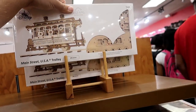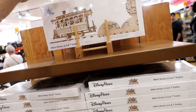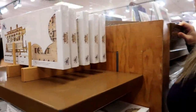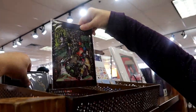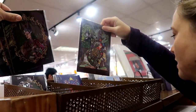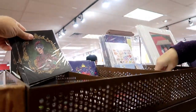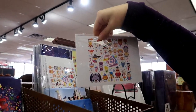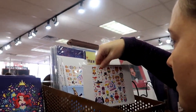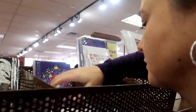Alright, these sets right here, they were selling inside of the Disney Dream stores during D23. They're here now, $19.99. They got any new postcards? They have, this is a Beauty, right? Yeah. Beauty. Little Mermaid. I like the Disney D on that one. You like that? Yeah, that's that old school.